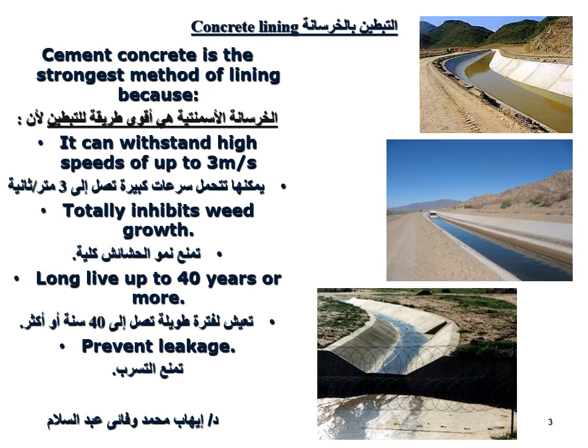Concrete lining. Cement concrete is the strongest method of lining because it can withstand high speeds of up to 3 meters per second. It totally inhibits weed growth. Long life, up to 40 years or more. Prevents leakage.